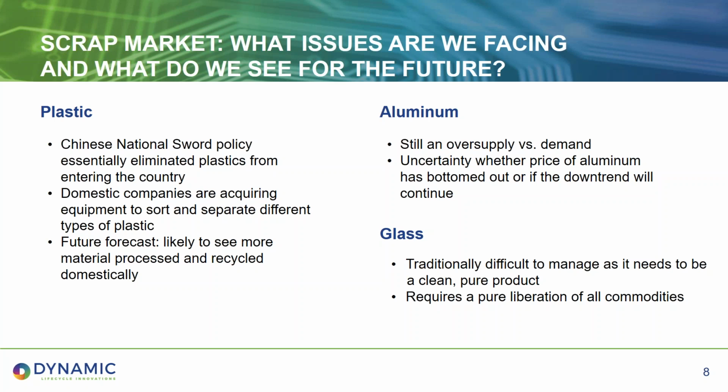And then also glass has traditionally been a difficult commodity to manage, as it needs to be a very clean, very pure product for end users. So it does require a pure liberation of all the commodities. Again, the evolving module composition and fluctuating markets are really going to dictate the future value of these panels. And as that shifts, recyclers are going to have to shift and adopt new ways of processing and end markets with their material. But that's just part of the game, I suppose.